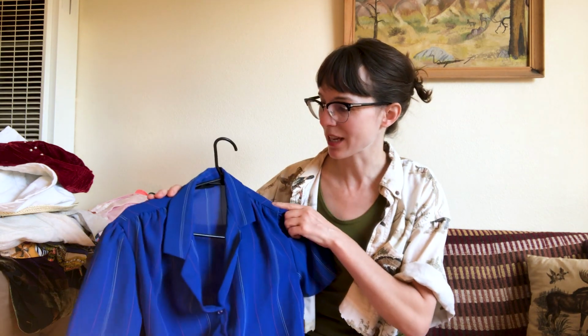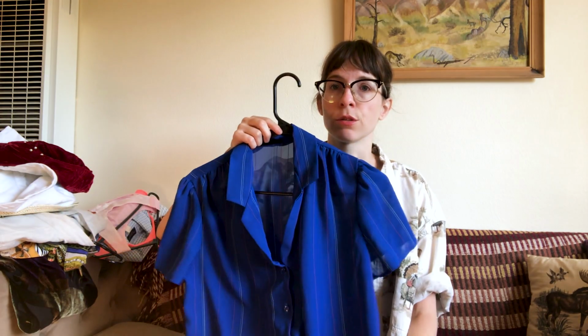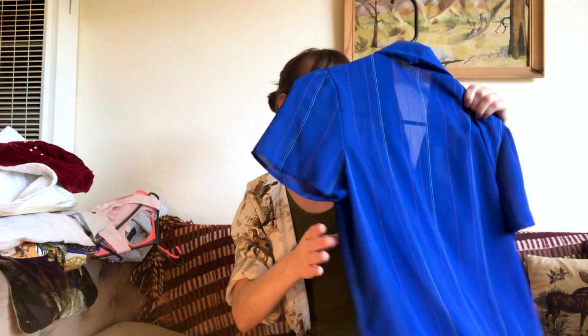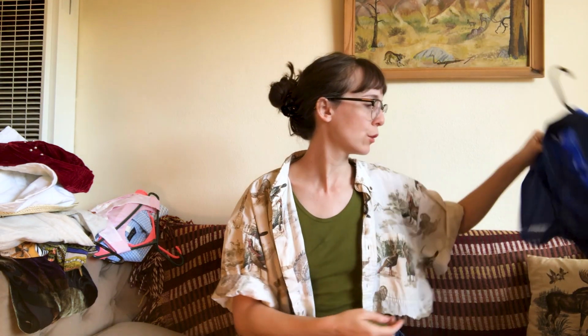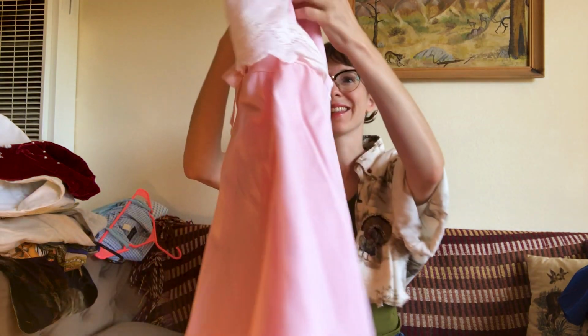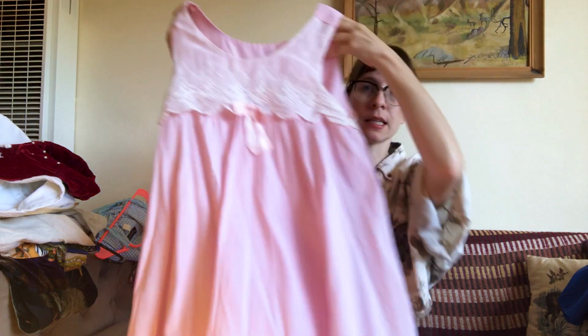So I did get this sheer top. It's got a little puff in the sleeve. I knew it was something I could style really well in the photos, and it worked. It already sold. I think I sold it for $25 plus shipping, so not something I made a huge profit off of, since it cost like 20 cents. So great, quick sell.